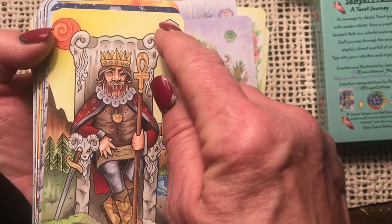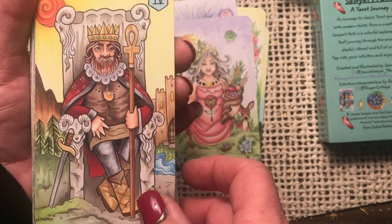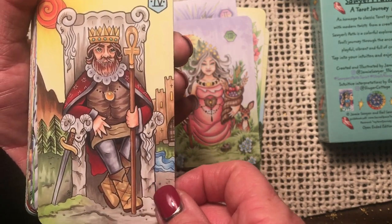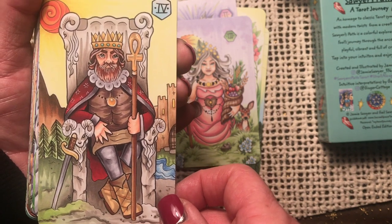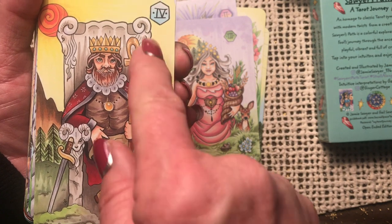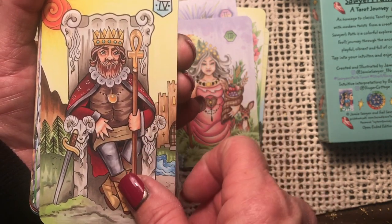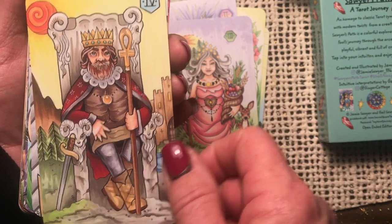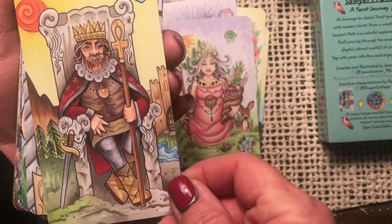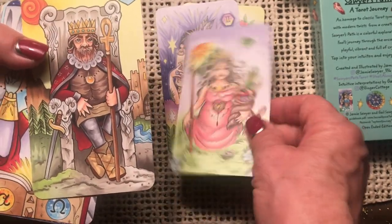Now you can see these cards are numbered, but they're not labeled. So you do kind of have to know your sequence of cards and the titles of the cards. But there's a very nice Emperor, very traditional. It's got the rams at the four corners. It's got the staff here. The castle behind him. I like that he's out in nature. He makes a good complement.